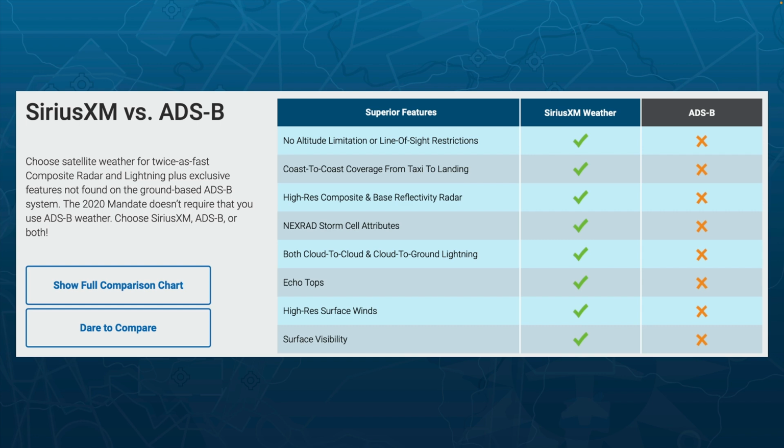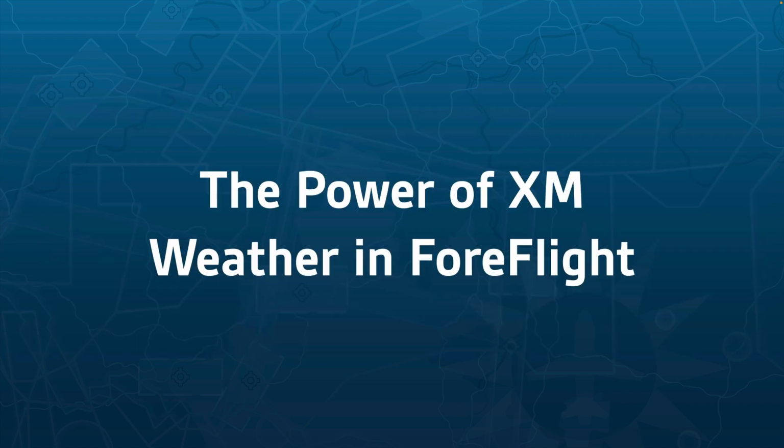You've got very high-resolution composite and base reflectivity radar, storm tracks in the States, both cloud-to-cloud and cloud-to-ground lightning, echo tops, high-res surface winds, surface visibility, a bunch of great products that you don't necessarily see in the ADS-B products. So we'll have a look at that and see just how powerful XM weather is in ForeFlight.